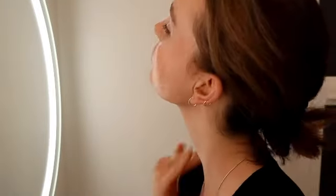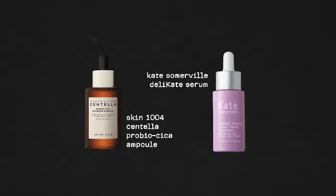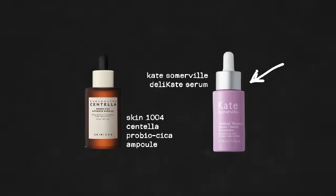Again, we don't want to strip our skin of bacteria. We need those bacteria to protect us. So here are 2 great options, the Centella Probiotica Ampule by Skin 1004. I am really loving this serum. It is affordable yet luxurious, milky. My skin really likes it too. This one is pricier, but this Kate Somerville serum always helps keep my skin microbiome balanced.